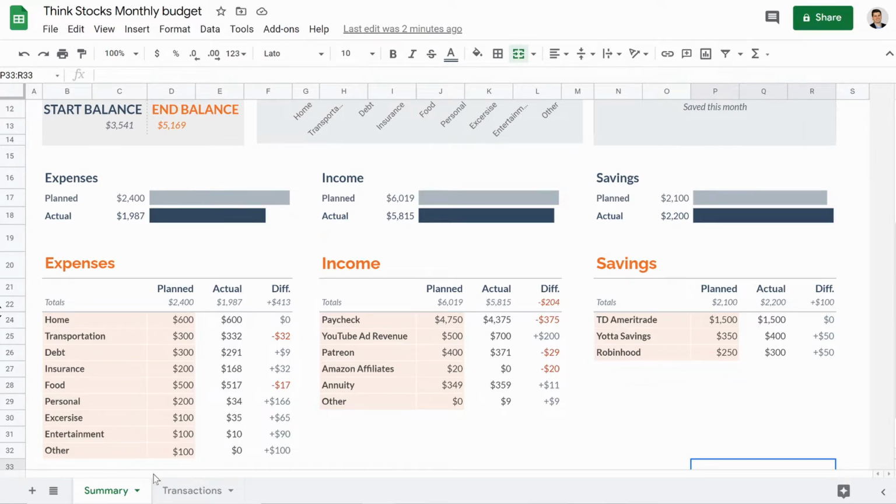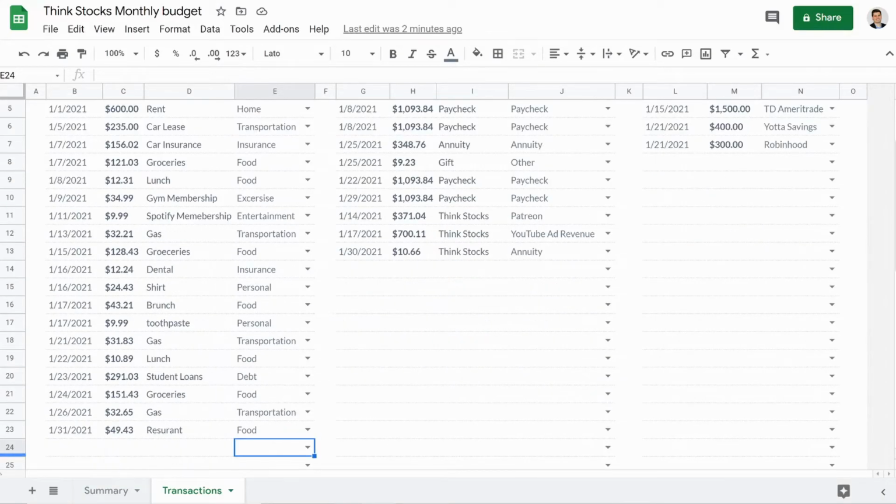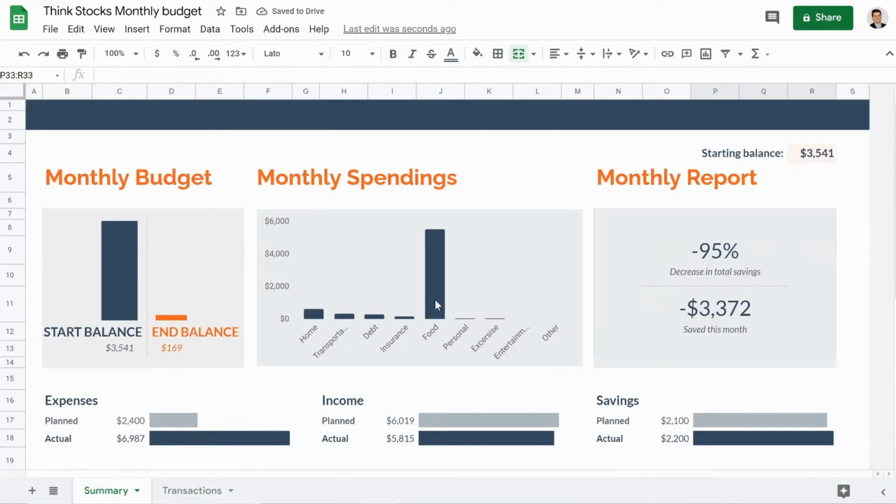And where's all this data coming from? It is coming from transactions. We got our expenses, our income, and our savings. If you add to this, so let's make a crazy number, say $5,000 to a restaurant. Took all my friends and family out. It was a huge expense, right? You can see how everything updates. So starting balance, ending balance is completely depleted as I took all my money out that night. Food is now through the roof.